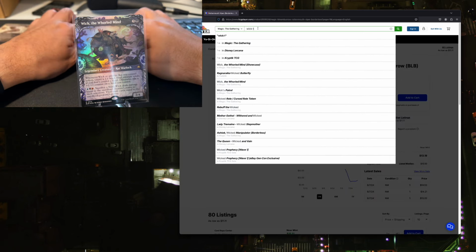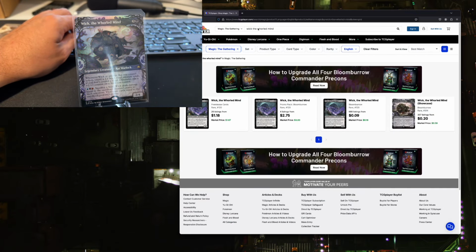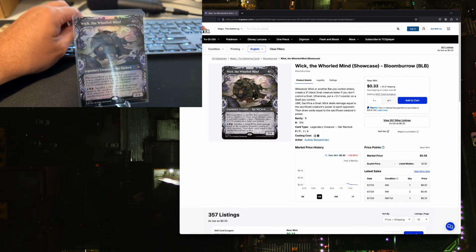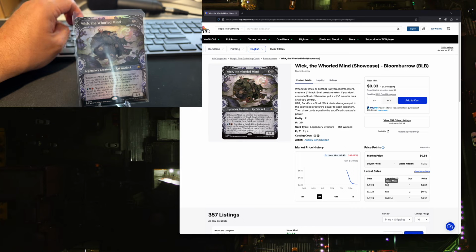Alright, Wick, the World Mind. Right over here. Okay, well, now we got the cheapest one here on the page. 33 cents is the lowest price, although interestingly one sold for $6 here. I don't know what the deal with that is.